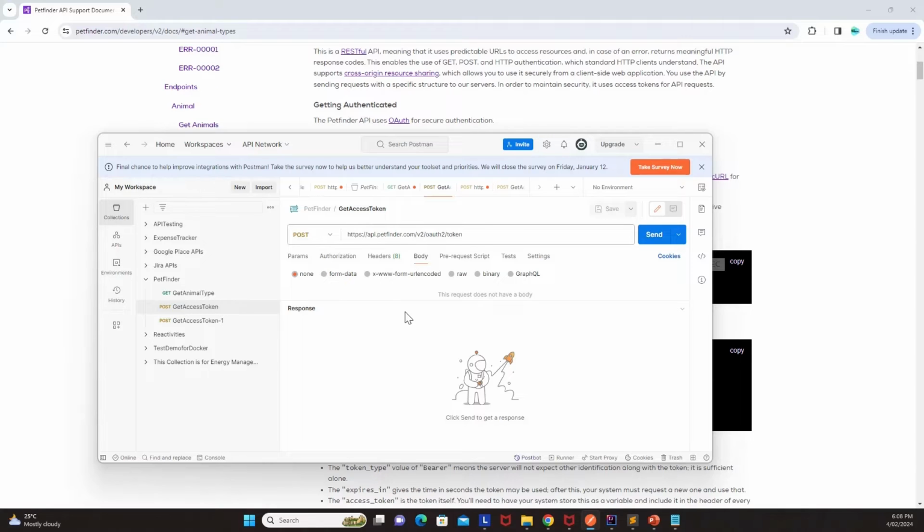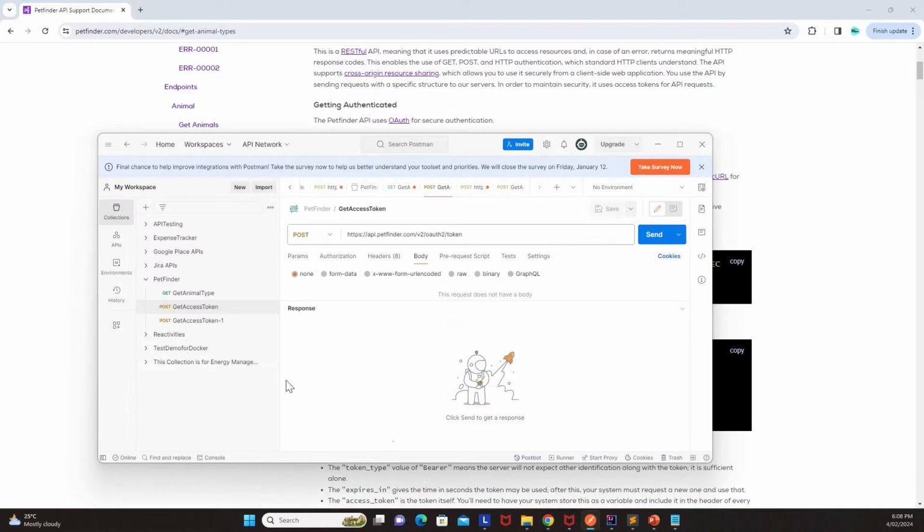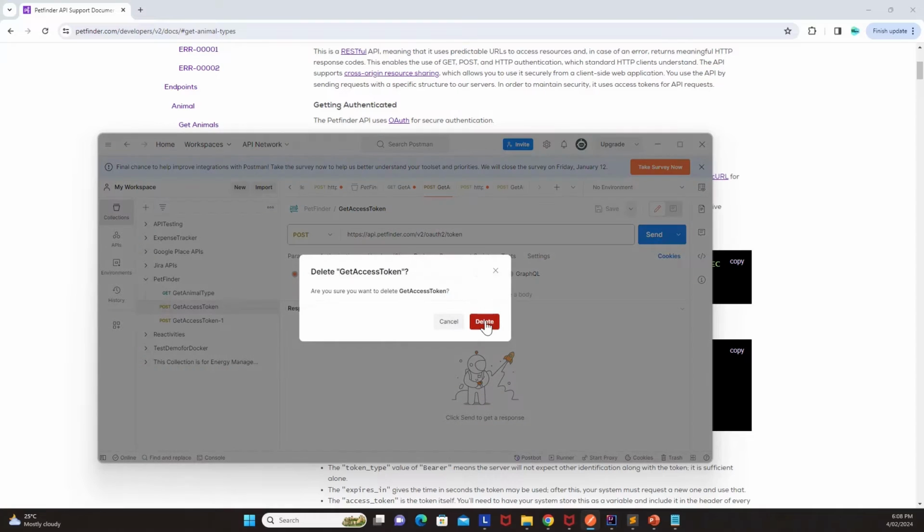Okay, so you can enter it manually, but you have to make sure that all the details, like the body details and all that, are correct, because it was already being provided as a curl command over here. That's why we could easily enter it. So I wanted to show my students that both ways are possible. So I'll just delete both of them.